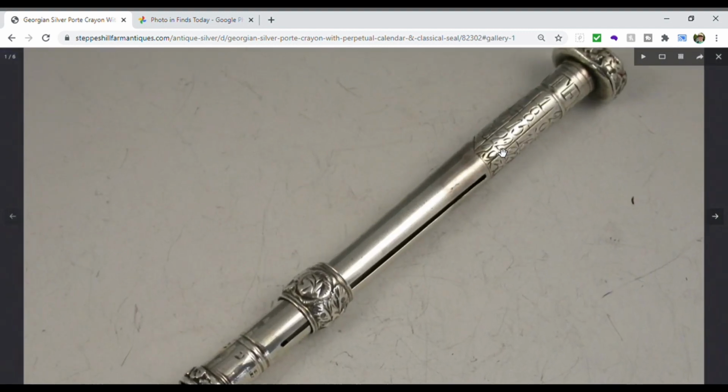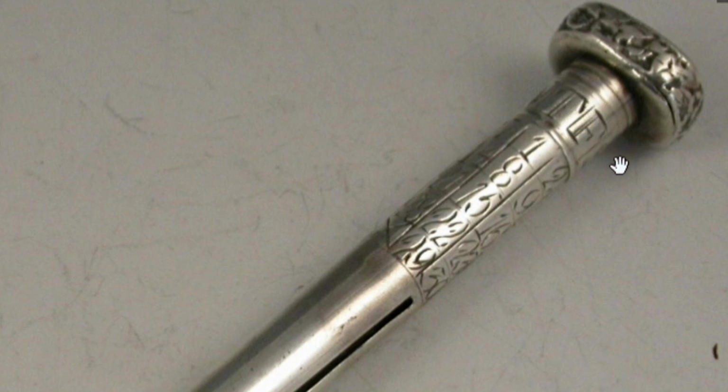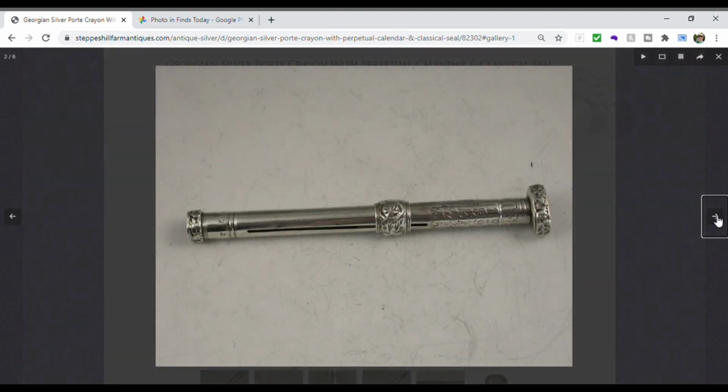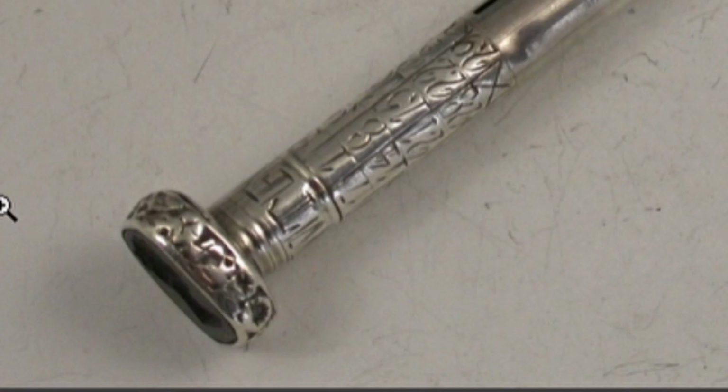You can see at the top right hand corner here, this is the bit that I found just here, with the days of the week. And what you would do is you would turn that around and line it up with the numbers, and you can easily work out the day of the week and the date. So if we look through the pictures online here, there's that one. That's it looking a bit shiny. That is one end. Look at this end here.